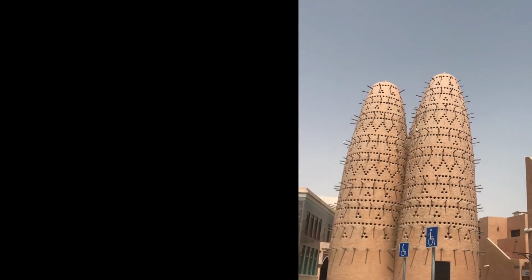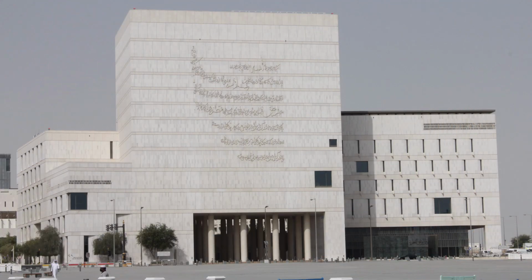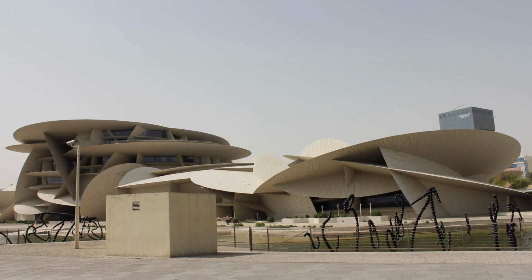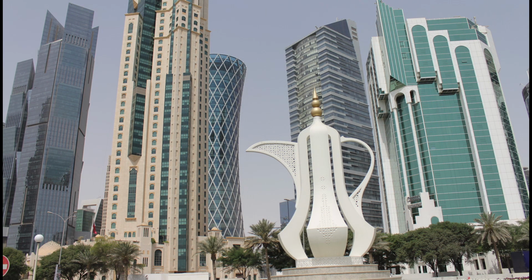From dhow boats to yachts and skyscrapers built with architecture symbolizing religious scriptures, even hospitals full of beautifully constructed art installations on the journey of motherhood, all symbolic of the deep-rooted tradition within their brick walls.